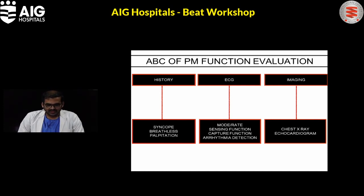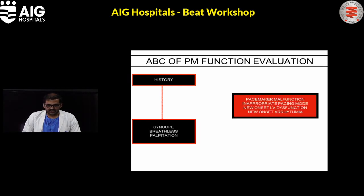What are the 3 steps in the evaluation of pacemaker function? First is the history, followed by an ECG and imaging. Imaging consists of chest X-ray and an echocardiogram, and if you are lucky and working in a place with CAT facilities, you can do a fluoroscopy. Coming to the history, pacemaker malfunction can present with 3 different types of symptoms: syncope, breathlessness, and palpitation.